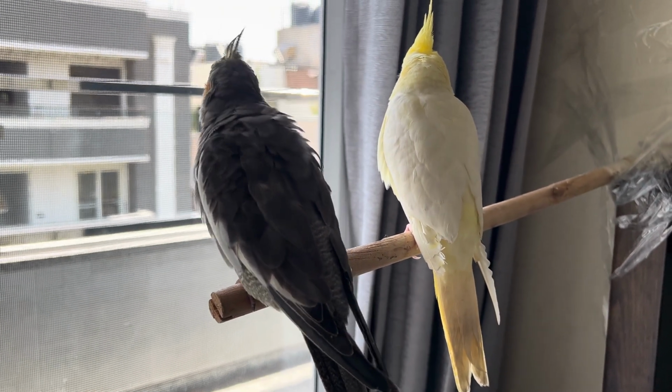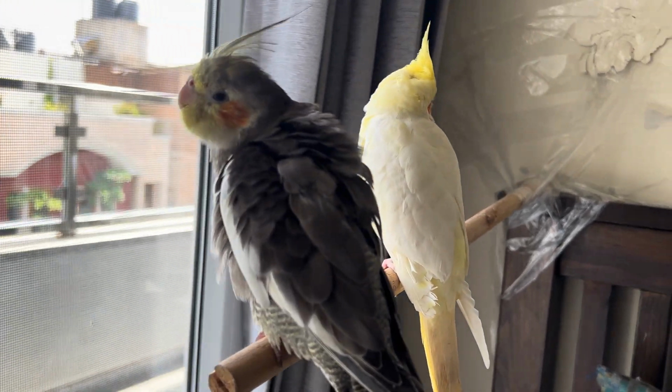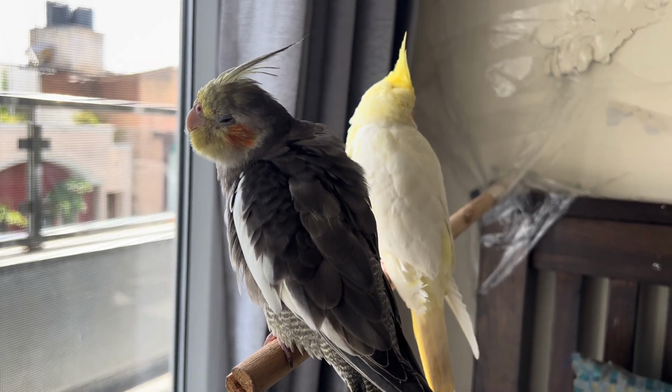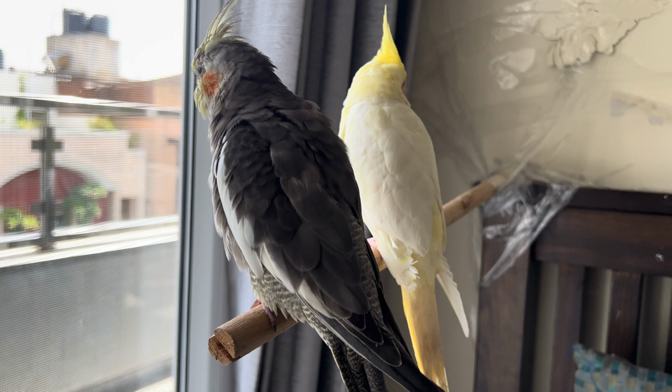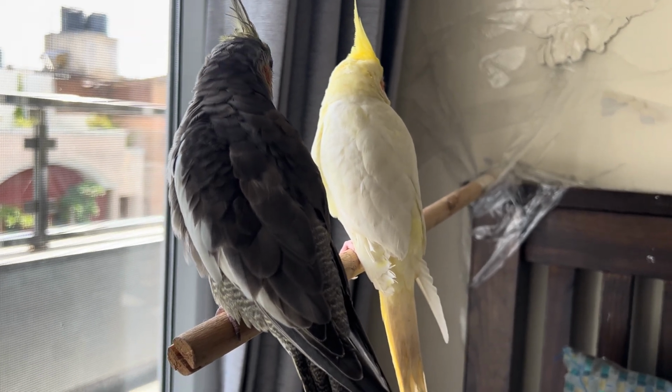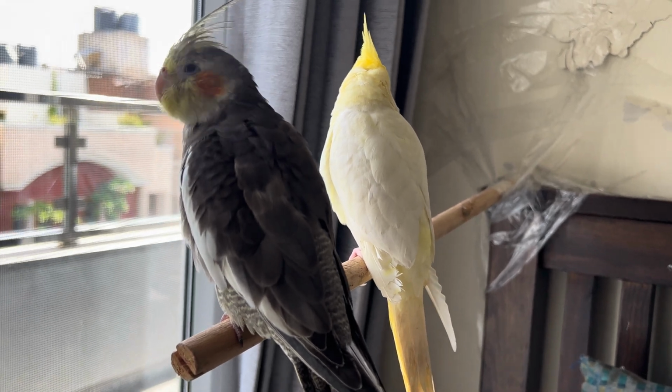So bathing is also an issue which people often ignore, and don't bathe their cockatiels. So I bathe both of them at least three to four times a week, so that they don't get any unnecessary dust. And also they're quite young, so they're going to be starting molting soon.